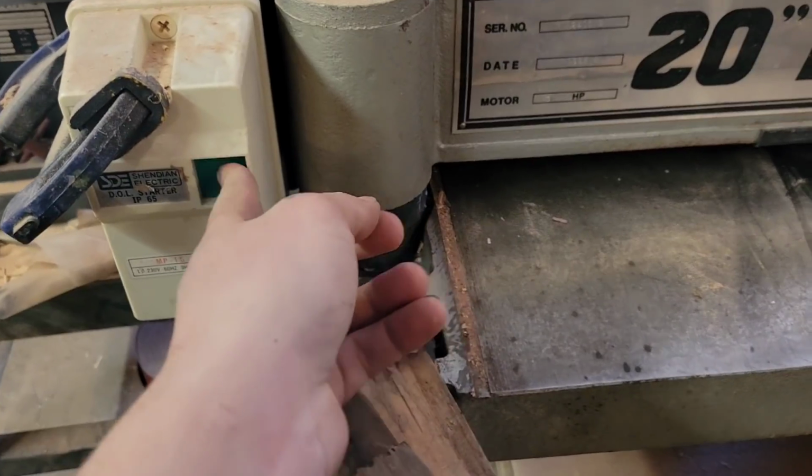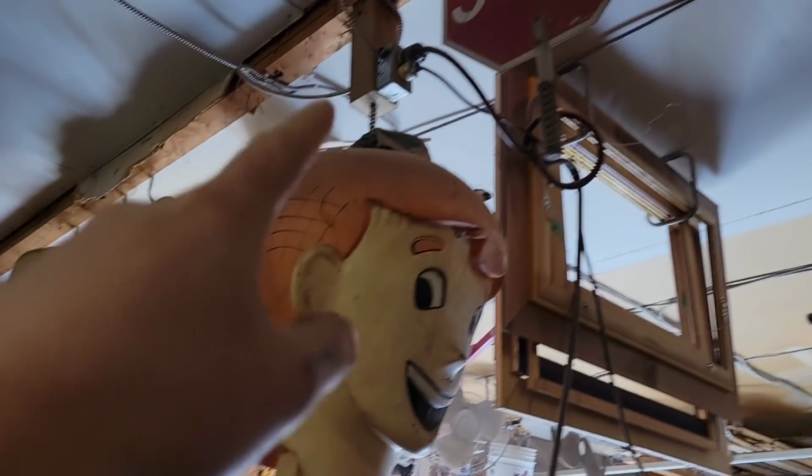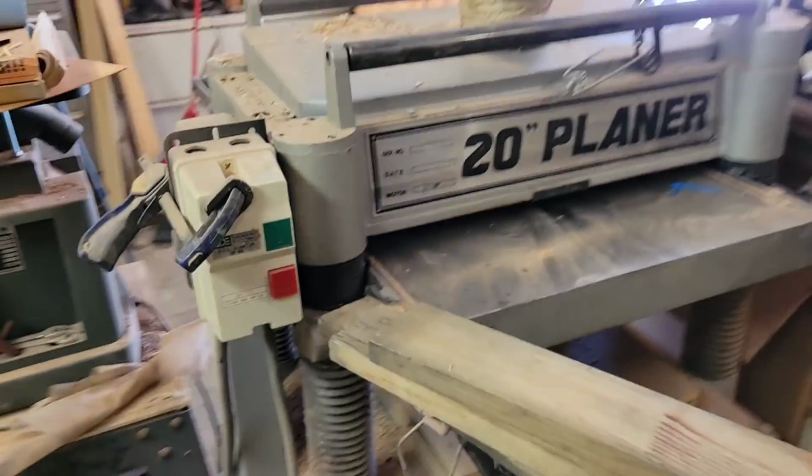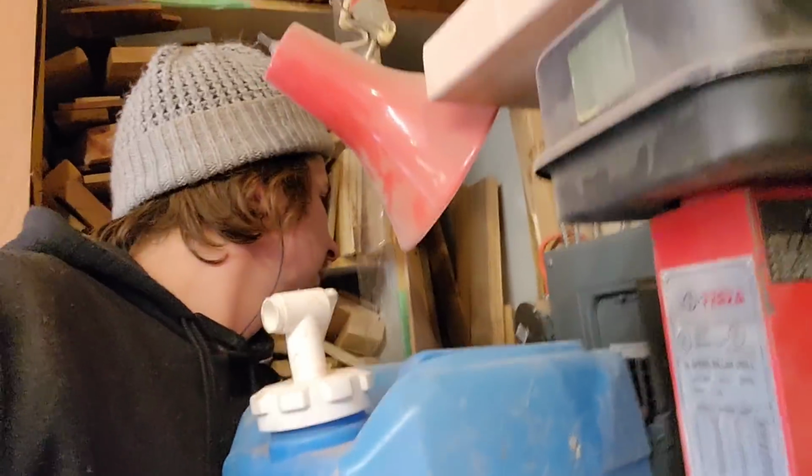What the heck? It's plugged in. This doesn't make any sense. Maybe at the panel. Okay, let's try that.